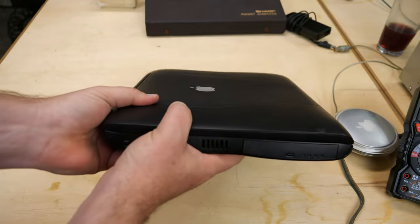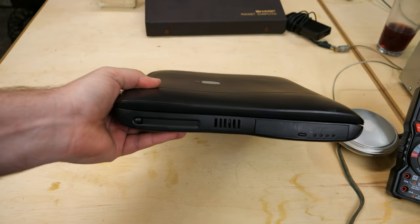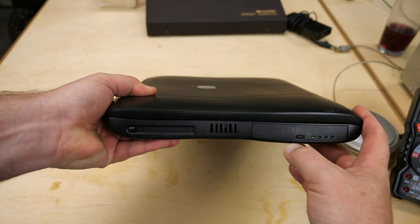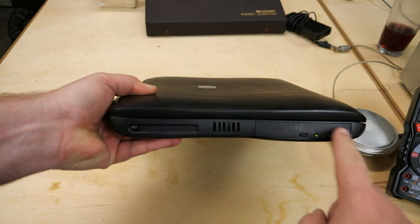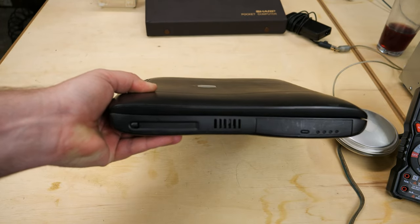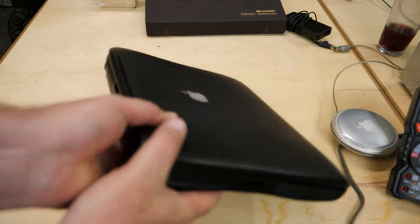On the other side, we've got, I guess this is a battery indicator. Let's see. Yeah. Very low battery. So I guess this is the battery with the built-in battery indicator and a PCMCIA slot over on this side.